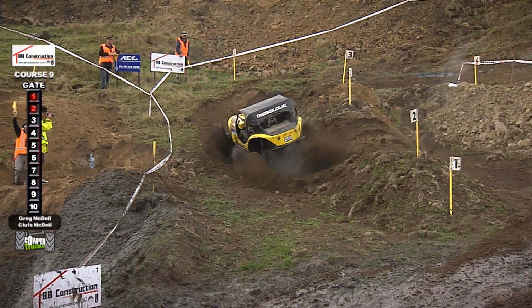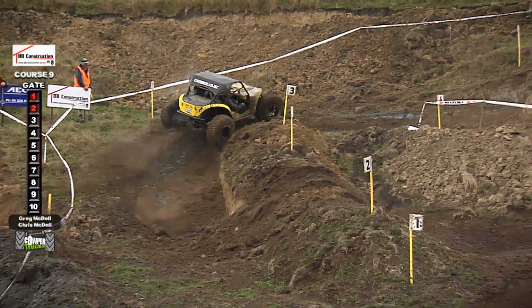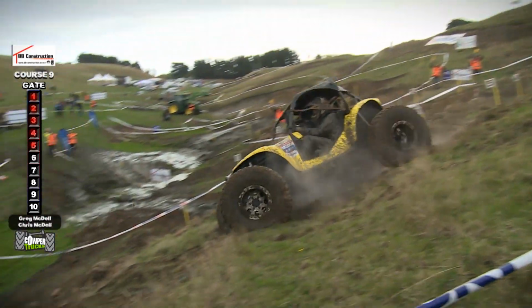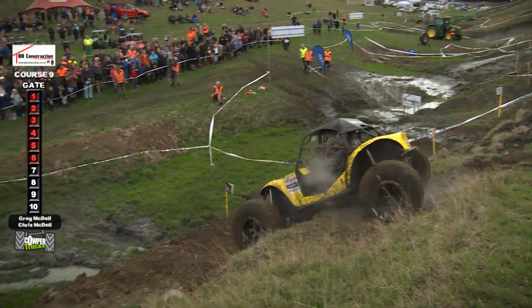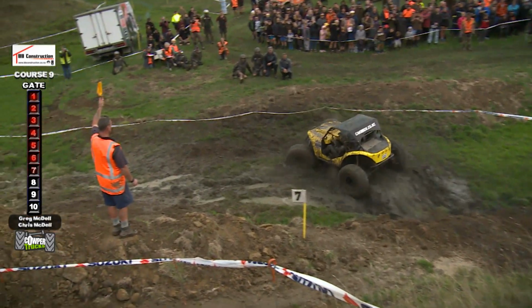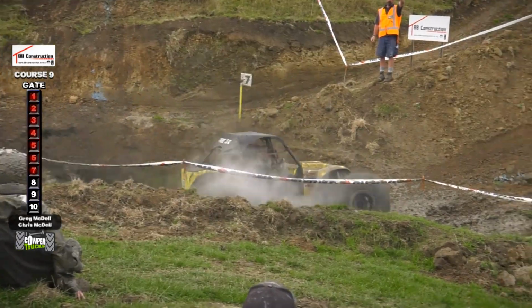Instead, we've got the Killer Bee CowperTruck, and that is Greg and Chris McDowell. It means that once again, Jared will be competing for half points. These guys competing for maximum points, 100 per gate. And so far, so good. Perfect as they head down into the slush and negotiate gate number 7.